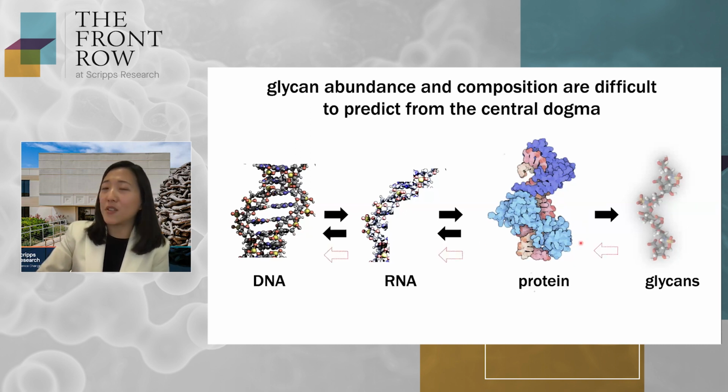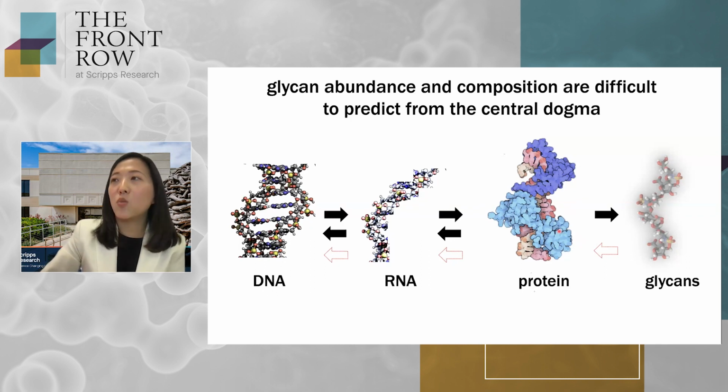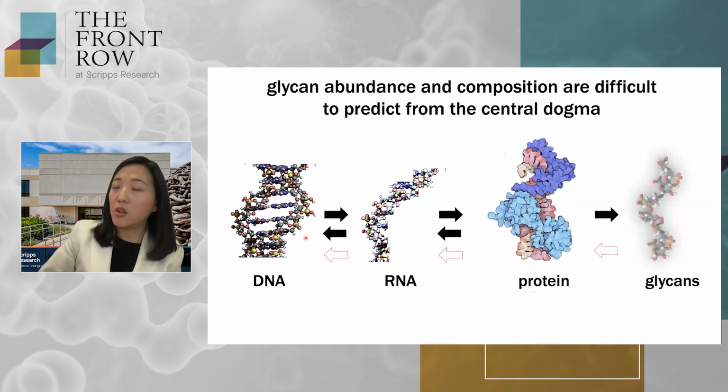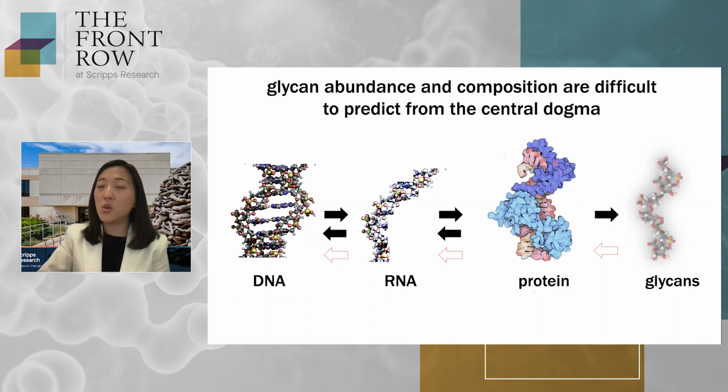With glycans, however, that is actually extremely challenging. Although they're all connected one way or another to the DNA, missing this extra step or not knowing enough information between the proteins and glycans is very difficult for us as a field. It makes glycan composition, structure, and abundance very difficult to predict based on the genetic code alone. This is in contrast to what we know in terms of protein biology.